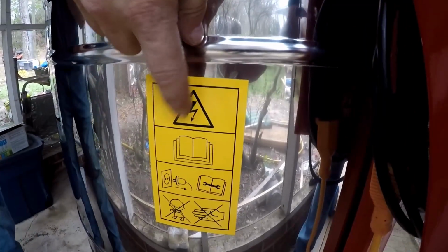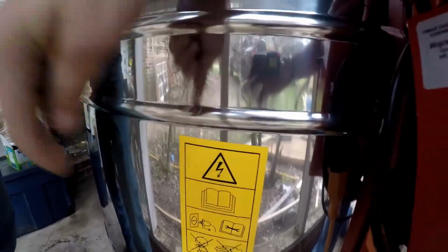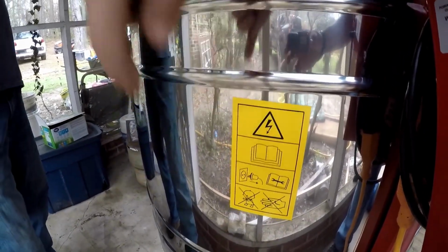Make sure you got power. And read the books. Read books, it's good for you. And your maintenance. Yeah, don't forget your maintenance. So, yep, Lyson 30 frame extractor.